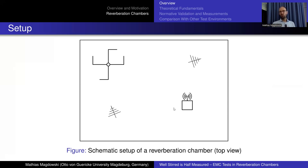If you would like to do EMC tests in this kind of environment, in a simple cavity resonator, you would need to take your equipment under test and move it around to find some position in space where you have a high field strength. This is what you do in your microwave oven at home, because you have this turntable. The turntable moves the food around in the field so that the food gets evenly hot and doesn't burn at some places and stay cold at others. For the EMC test, you don't want to move your equipment under test around, because it might be heavy, there might be cables attached to it, and so on. It's not very comfortable to do so.